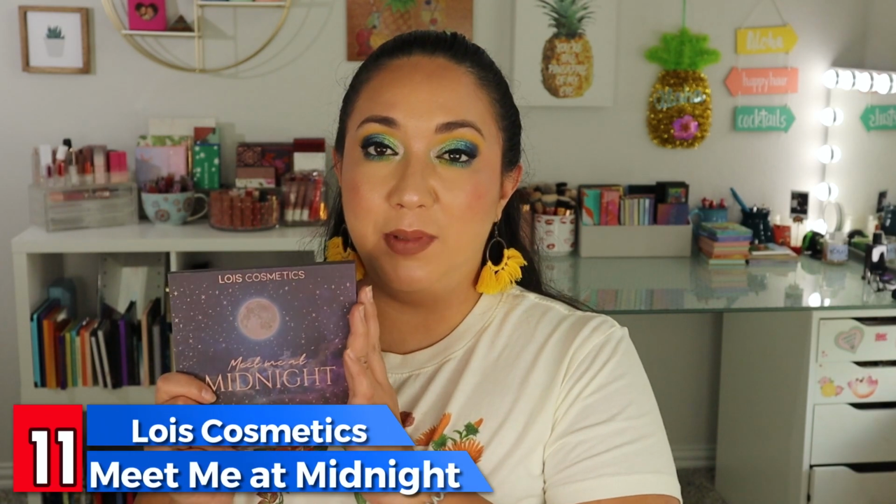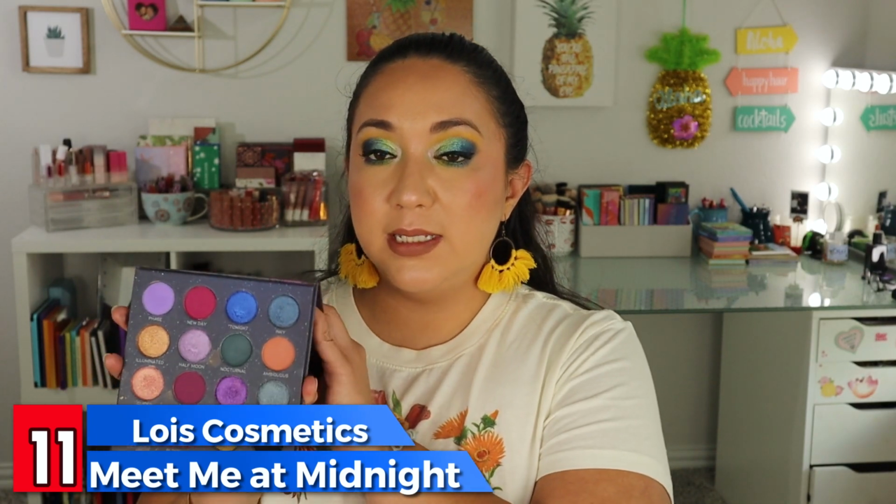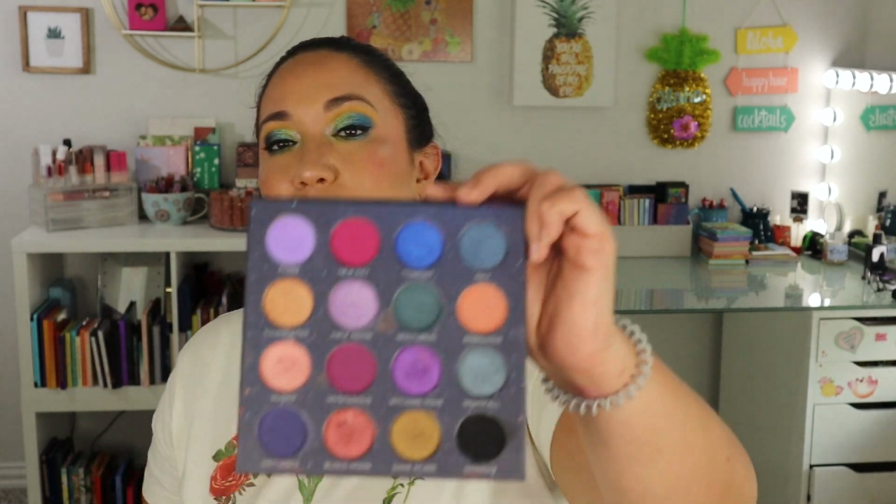So the next palette, which is at number 11, and I enjoyed this palette. It's not a bad palette. It's just not my favorite formula when it comes to eyeshadows, but this is the Lois Cosmetics Meet Me in Midnight. I was able to create a lot of beautiful looks with this, and I did enjoy it. I did a review on it. I thought it was overall a good palette, but you'll see there are even better palettes that I'm about to show you.